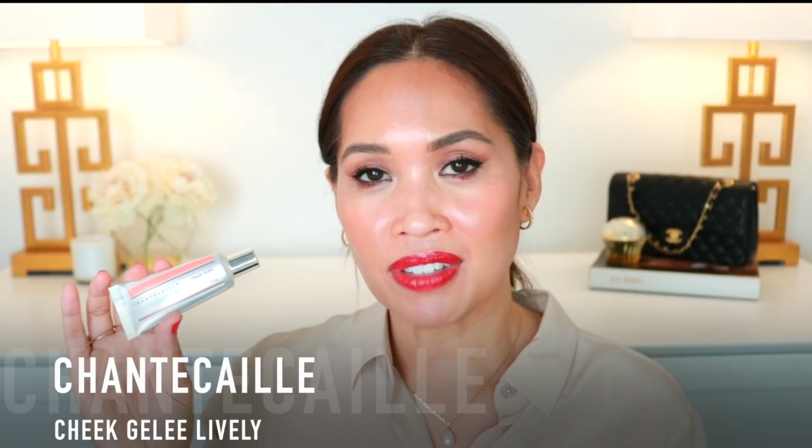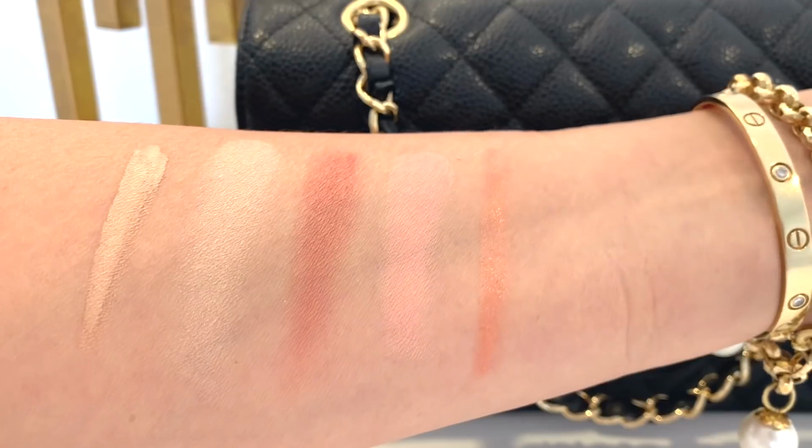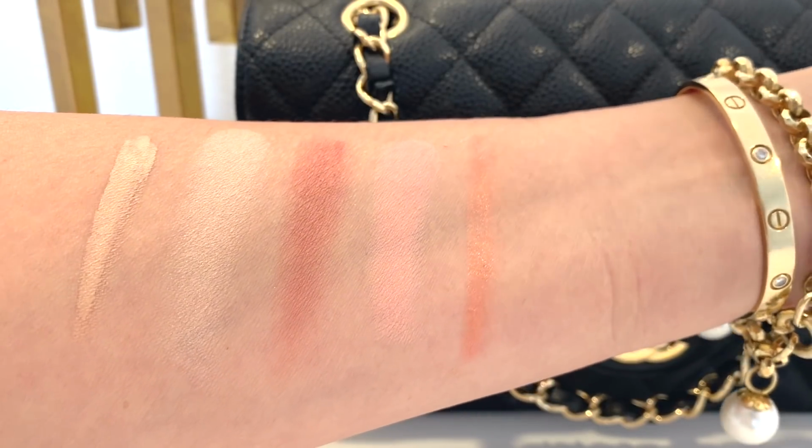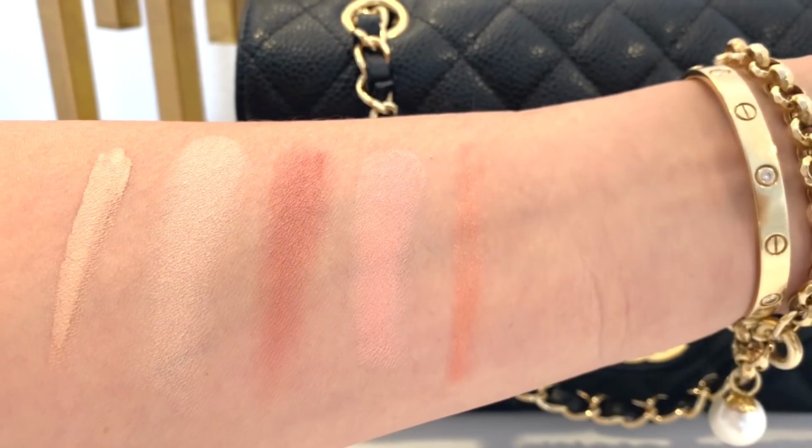And so this was part of that last order, and it's the Cheek Gelee in Lively. If you've been here for years, you know I've already had this. I just wanted to pick it up again because I think I saw other people using it and it reminded me, like, I really like that product. So I picked it up again, and I forgot that the size of this tube was very generous. So this is going to last a really long time because you don't need that much. You just need a little bit to get the color on. So we will be playing with this again.